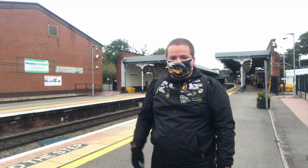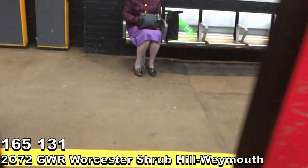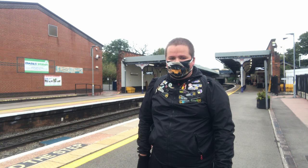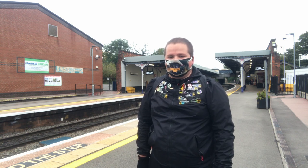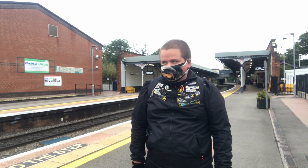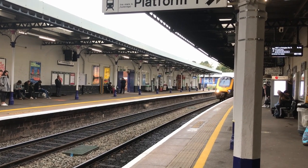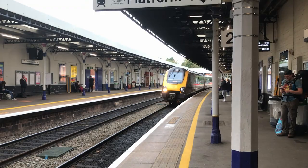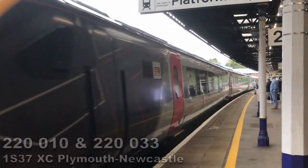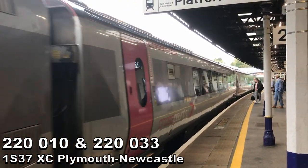So as you can see, we're at Cheltenham Spa, as we just came off from Ashchurch for Tewkesbury Station on a Great Western Railway service, and we are now waiting for the 0815 service, which will take us to Sheffield, which will no doubt be a Voyager. The time is 10 past 8, and our train to Sheffield is formed of an 8-car service consisting of 220 010 and 220 033, working the 1S37 CrossCountry service from Plymouth to Newcastle.